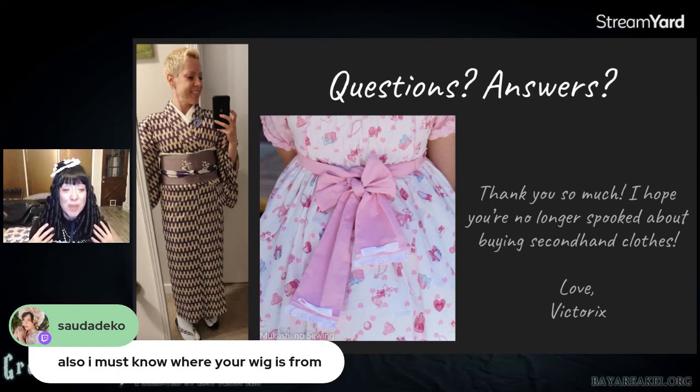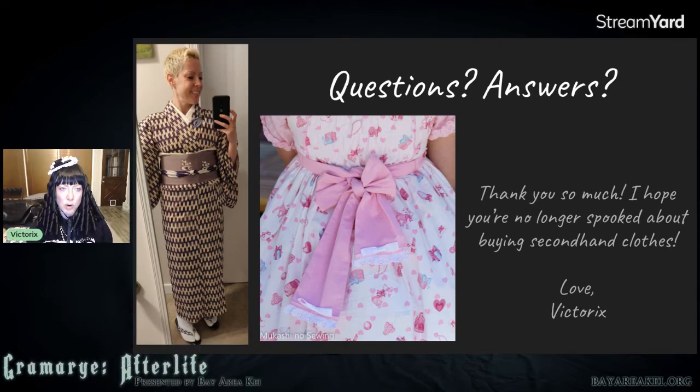My wig, this is from Maple Wigs. It's a Japanese company that does old school style wigs, and I'm a big fan. There's long versions too. I have it in blonde. They're really comfortable. My hair is very short, so I can't speak to if you have a lot of hair whether it is super comfortable underneath, but I would say that the wig cap is pretty average in size.